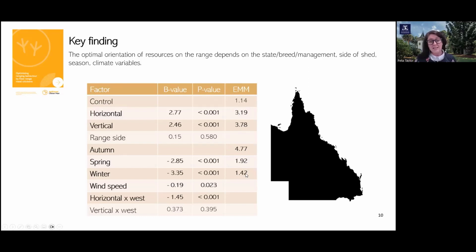Of course, we had those floods and wet ranges in winter. And the only climate variable that we could see was associated with range use in Queensland was wind speed. So the higher the wind speed, the fewer birds on the range. But what we did see, which was quite interesting, is an interaction between the orientation of the structures and also which direction the range was facing. So what we see is that there was a negative relationship between horizontal and the west side of the range in Queensland. So we would suggest having the horizontal structures on the east side and the vertical structures on the west side if you're in Queensland.